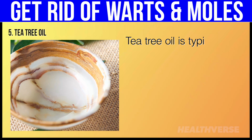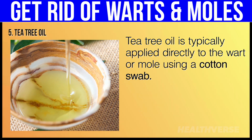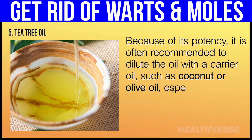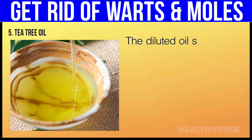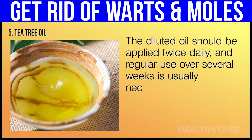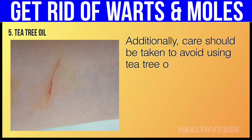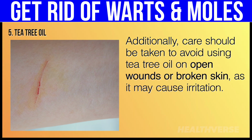Tea tree oil is typically applied directly to the wart or mole using a cotton swab. Because of its potency, it is often recommended to dilute the oil with a carrier oil, such as coconut or olive oil, especially for those with sensitive skin. The diluted oil should be applied twice daily, and regular use over several weeks is usually necessary to see any noticeable changes. Additionally, care should be taken to avoid using tea tree oil on open wounds or broken skin, as it may cause irritation.